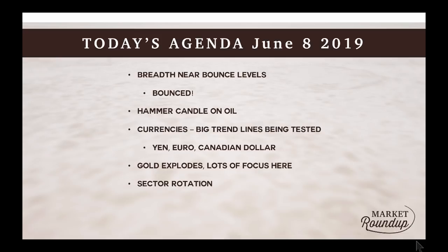The New York Composite actually looks like the advanced decline might break out to a new high, so that's just bullish. Hammer candle on oil, so perhaps with the US dollar looking like it's going to break down, perhaps the hammer candle on oil is going to play out. So that would be definitely something worth watching. Could be some big moves there.